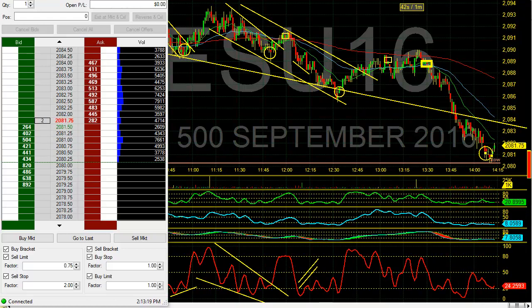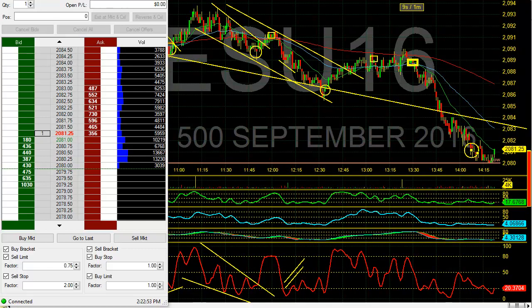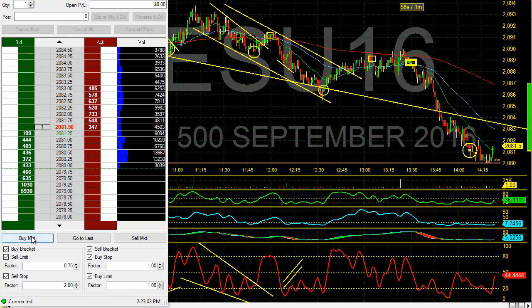There's that bounce. All right, we're close enough to this lower trend line that we actually could get a nice bounce. There's a risky trade here, but probably worth taking. We have a good trend line right underneath us. We just had a 5-minute alert here. Ooh, this is tough. I'm going to go with it.